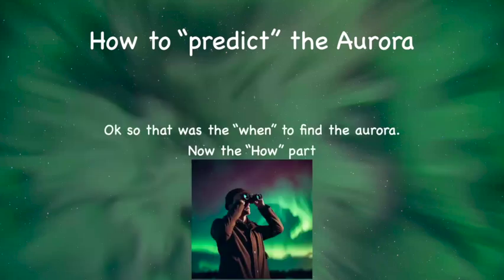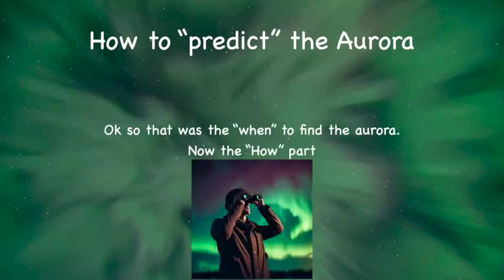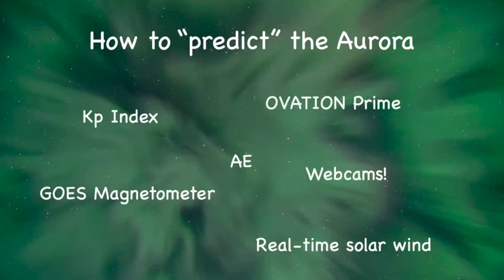Okay, so that was the when to find the aurora. Now here's the how part. This is thanks to ChatGPT's AI. Just, I'm not going to lie there. Okay, how to predict the aurora.